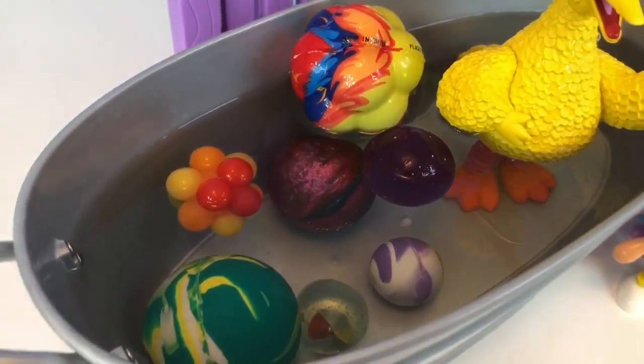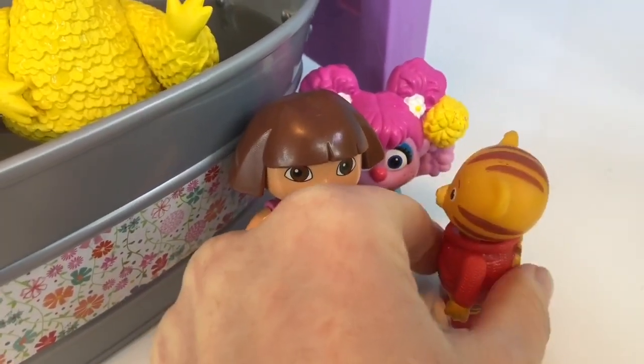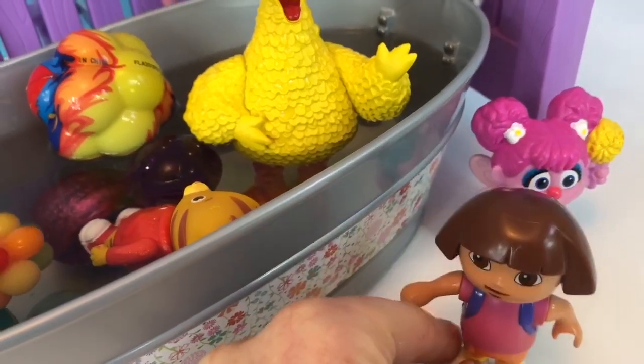You can play this game at home with your mom or dad. Let them guess. Will Daniel Tiger sink or float? Oh, Dora doesn't want to get wet today, so Abby will go in instead.